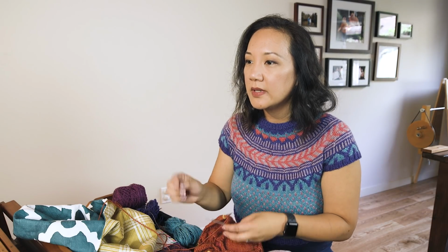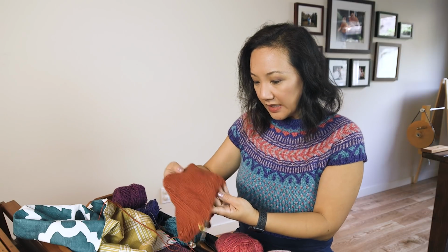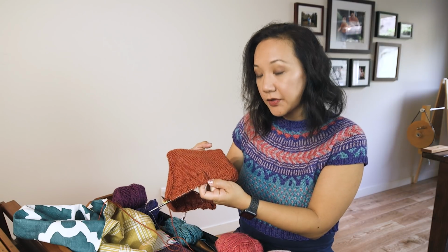It's just kind of having to remember, on the right side rows, to add increases at the raglan area. So down here on each side of your cardigan, there are increases on the right side rows. On the wrong side, there are none. And it's basically reverse stockinette for the most part.